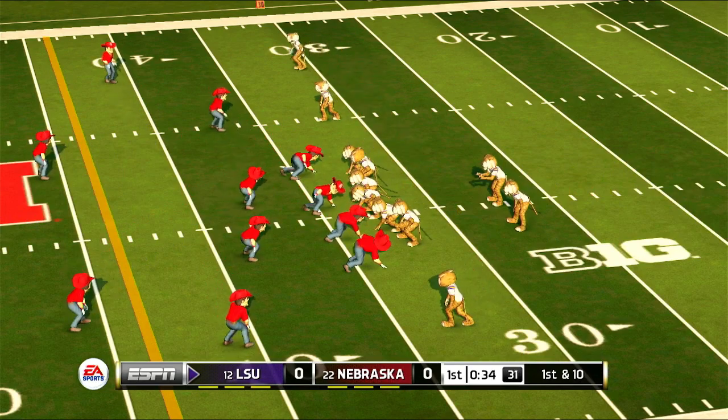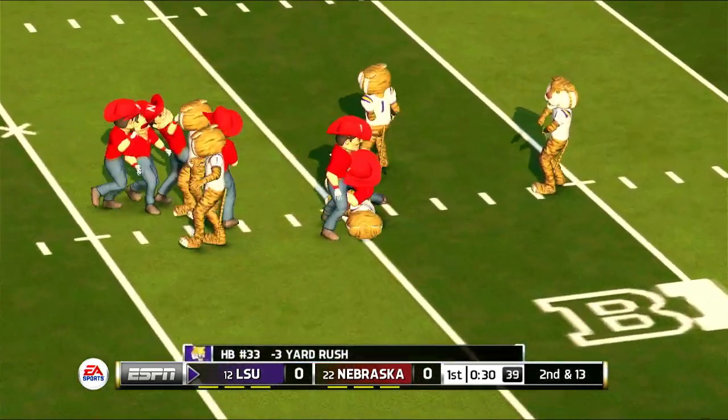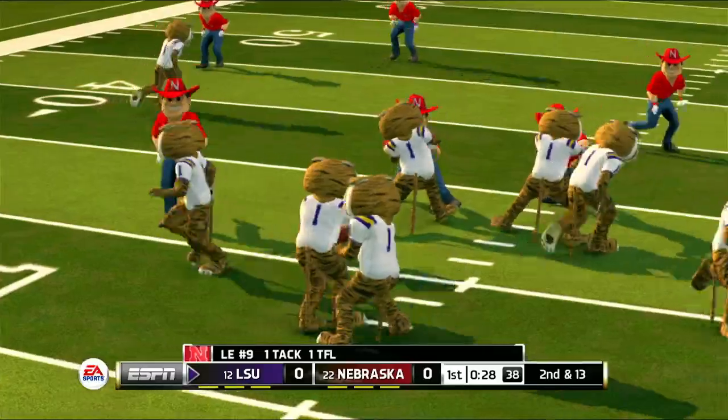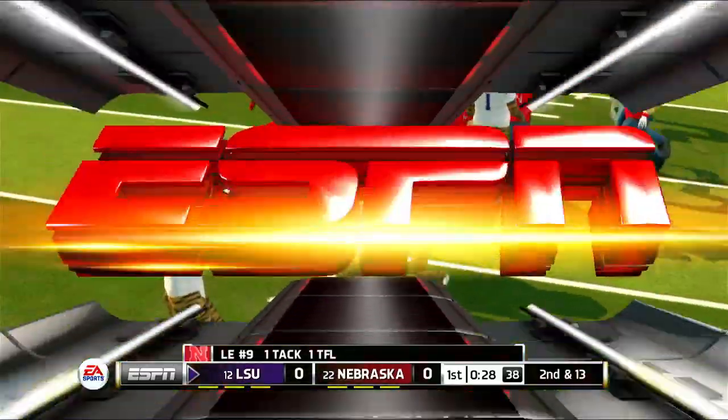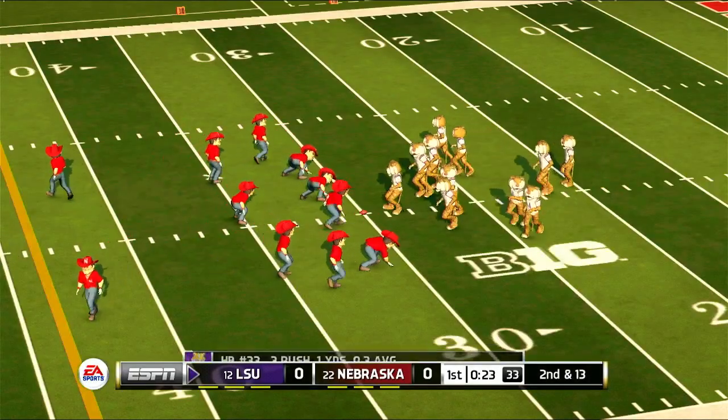Hey, watch number 33. Watch number 33. One play and he'll lose yards. It's never good for a back's confidence to get tackled for a loss. But this guy knows that he's got to just keep at it and the holes will start to open up.